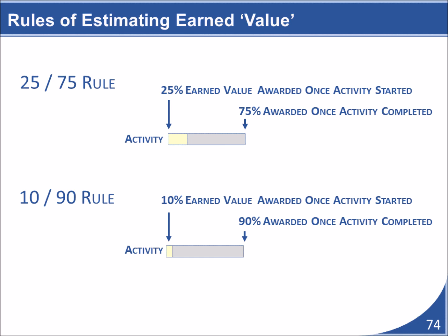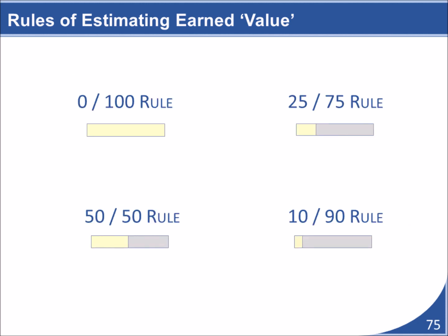What all these rules have in common is they try to provide a very structured and consistent approach to estimating progress and value earned on a project. None of these rules rely on guessing how much value a particular activity has earned. Instead, they are all rule-based. When you are unable to directly determine the value that each activity adds to the project, you need to select the rule-based estimating approach that best suits the project that you're on.